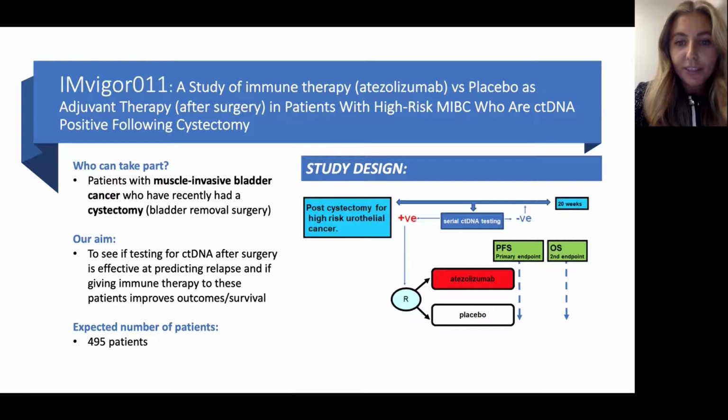InVigor 011 uses this concept of ctDNA. These are for patients who have had a cystectomy for urothelial cancer or muscle invasive bladder cancer. After they've had their surgery, they would usually be offered CT scans every 12 weeks. But if they enroll in this trial, they will also have a blood test every 6 weeks. We'll test them for circulating tumour DNA, so that is markers of cancer in their blood, every 6 weeks.